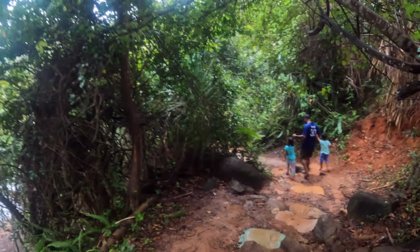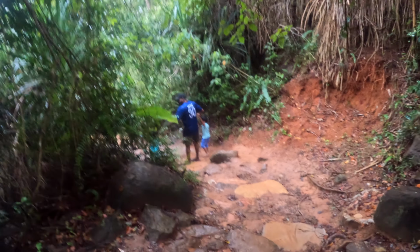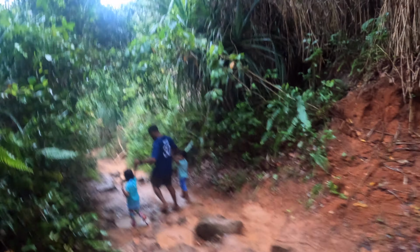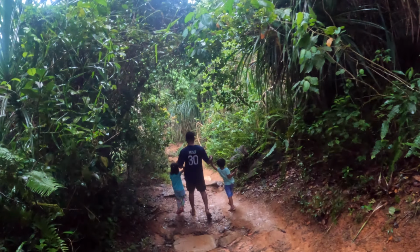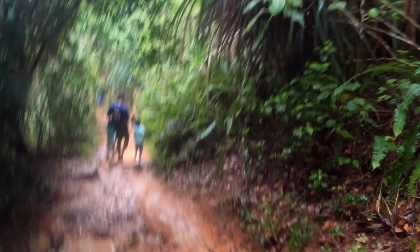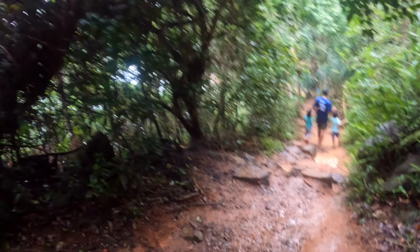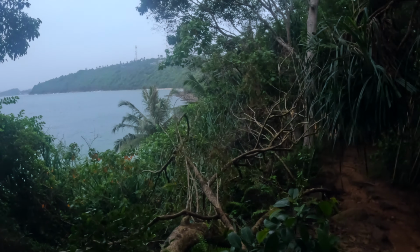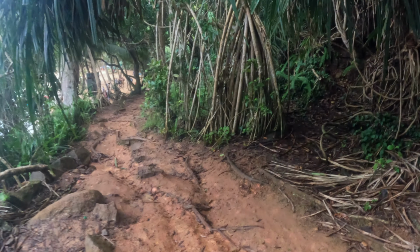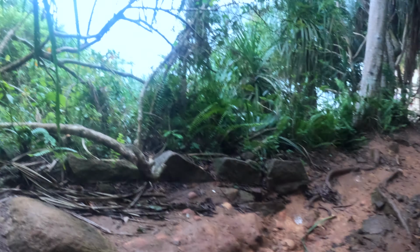So we can enjoy this soft golden sand, clear waters and beautiful views of the surrounding jungle. Swimming and snorkeling are popular activities here actually, and you can often spot marine life such as sea turtles and colorful fish. Jungle Beach is a must visit destination for anyone traveling to Sri Lanka and looking for a unique and beautiful beach experience. So wow, it's a really wonderful place actually.